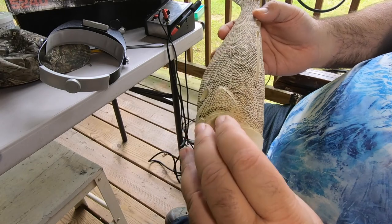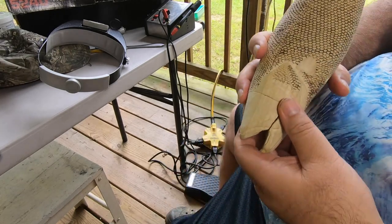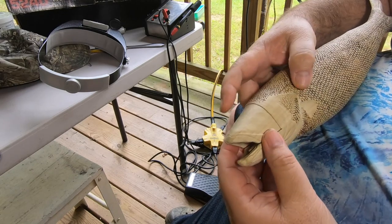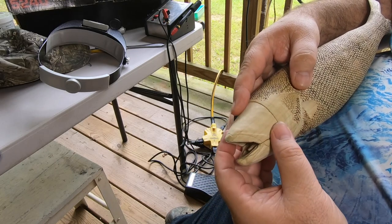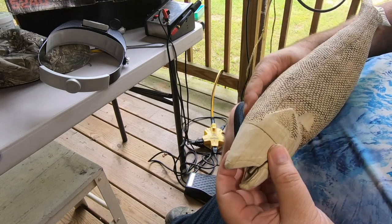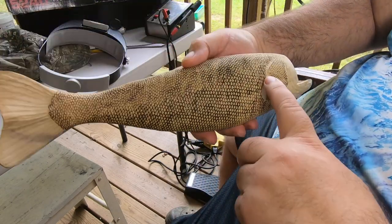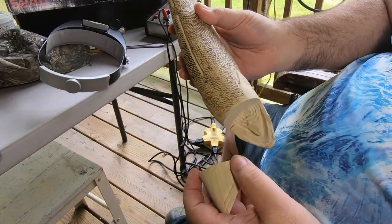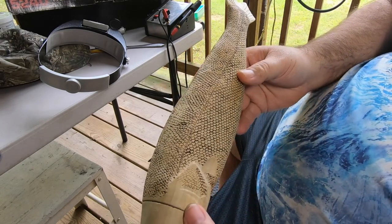All right, that's got me done with the scales. Still need to put a little bit on the cheek here after I put the head back on, but I can do that later. And then I still have to put the lateral line in here like I did over here. I'm going to do all that off camera though.